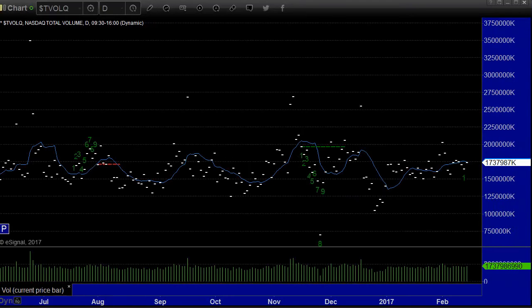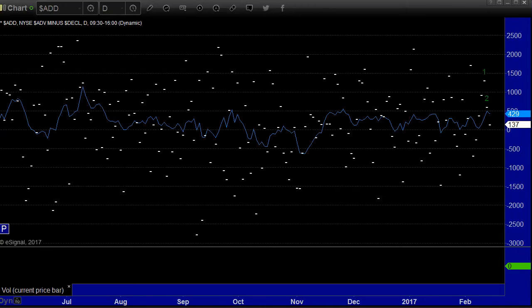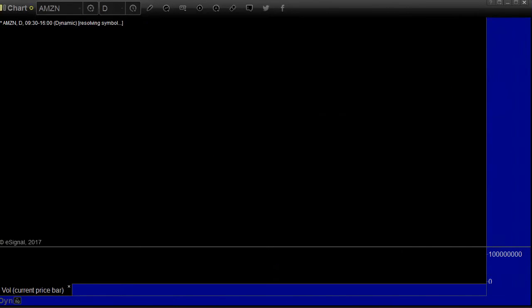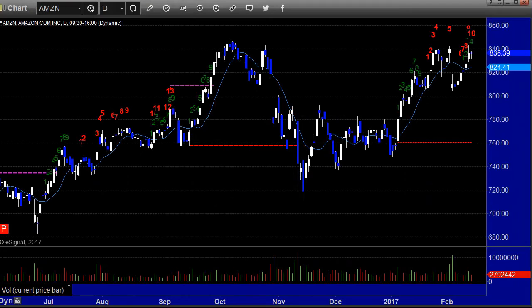Nasdaq volume was 1.7 billion. That's the 10-day moving average there. Advanced decline ratio is plus 376 on the Nasdaq, and just a few more stocks up than down on the New York, plus 137. Google gains $1, which is a blip for Google. Apple gains $1.75, a new closing high. Apple's actually been on a roll here the last few weeks. Amazon is down 14 cents. That's a nice cup and handle setup on Amazon if it breaks out. We now have 10 candles towards the sell signal.